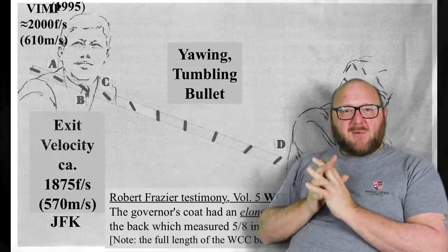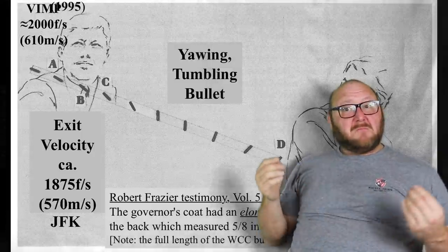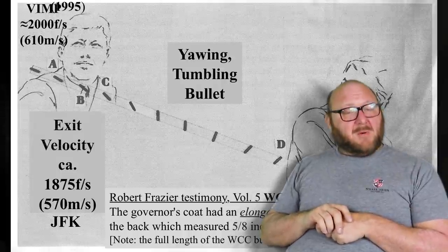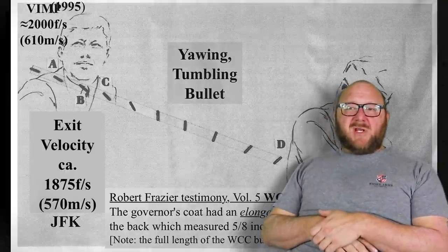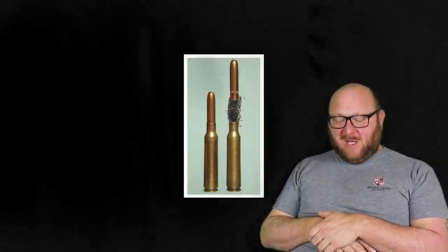So there's a couple of ways that this was able to be proven. The first one, done by Luke Haag, is we wanted to find out, is it actually possible for this 6.5 Carcano bullet to go through two people? There was a test that Luke did, and we're going to be seeing this video showing him shooting through pine boards. Now, the ammunition that he chose was the exact same lot of ammunition, the WCC ammunition.